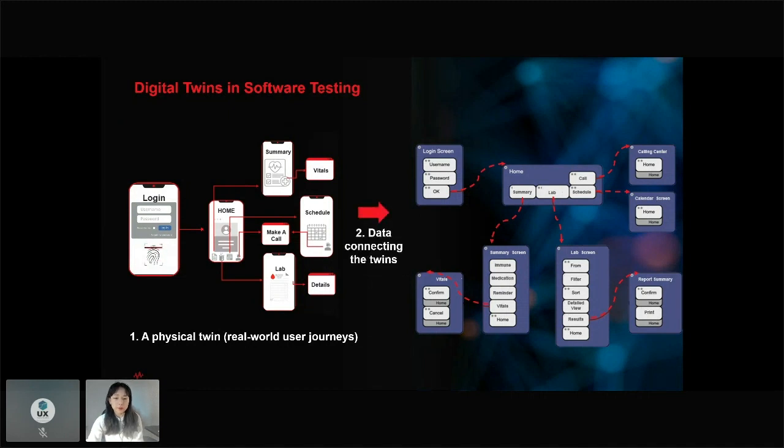Digital twins are living emulations. They are constantly synchronized with their physical counterparts by capturing data. And then on the right-hand side, we see a very simple model of the patient portal application. I just mocked this up in 20 minutes. You can see there are very few connectors or arrows in these models. That's just because Keysight Eggplant's approach to digital twins makes the transitions and the user options implicit rather than explicit. I will explain what implicit means in a second.